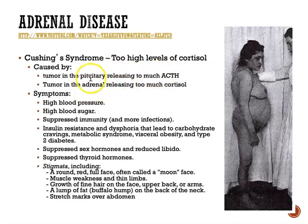Or the problem is at the adrenal level itself, like you're producing the right levels of ACTH, but the adrenal gland has a tumor and is producing too much cortisol. Now, if you remember back to the things that cortisol did, if you're producing too much of it, you're going to have high blood pressure, high sugar levels, a suppressed immune system. It can definitely affect the immune system or even reallocate it. You can even get to the point where the body becomes insulin resistant.